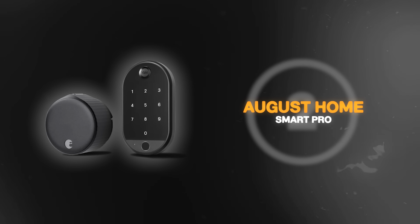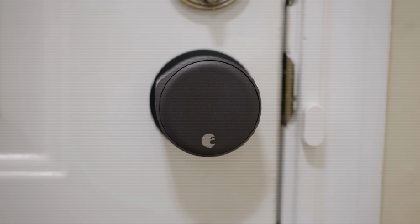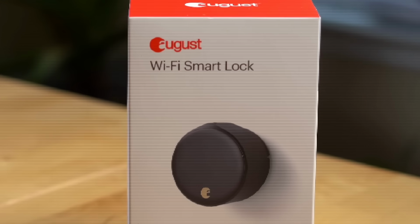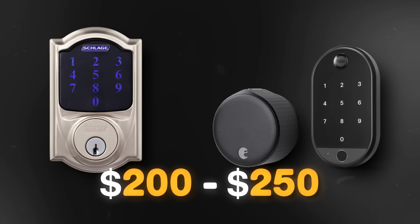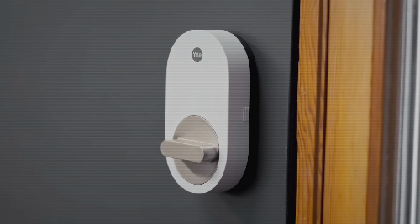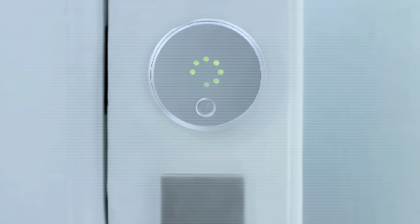The runner-up, number two, would be the August locks. Now, these locks do work well. They do integrate with a lot of platforms. The August lock is quite expensive. It's very comparable with the Schlage lock. In fact, both of those are a bit on the higher end of the price scale. But again, you're going to be using this lock for years and years, and so you want to make sure you have a good one.